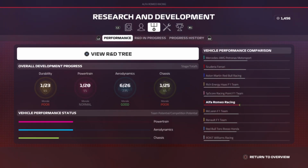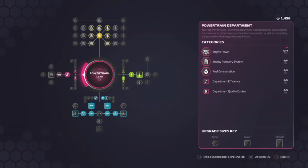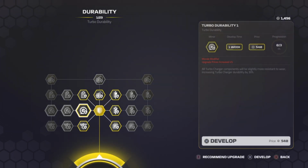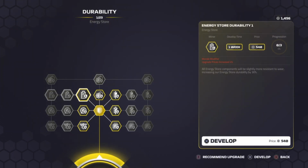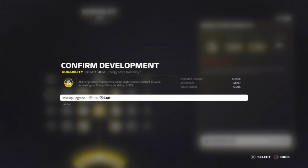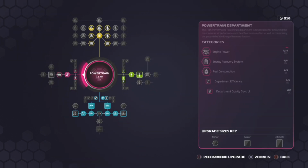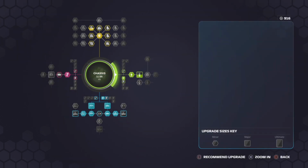And we also have a bonus for obviously completing the practice program. So we have 1,456 resource points, and I think I'm going to go straight in to see if we can work on the durability for the energy store. We've just struggled with the ERS, so we're going to do that straight away. That's guaranteed to pass, so we have 900 points still to play with.